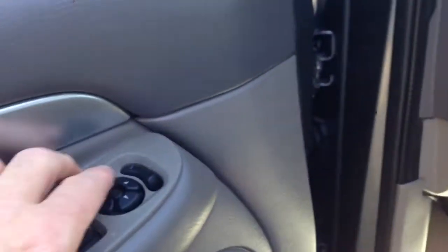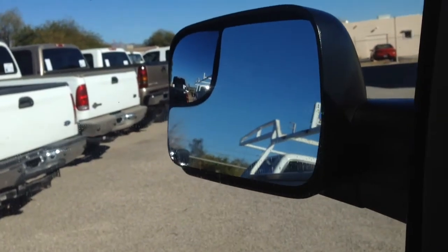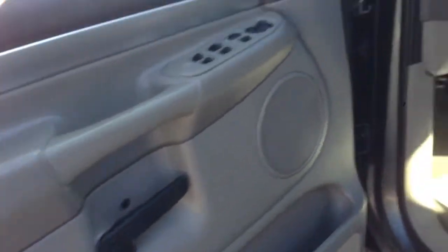All right. So all the windows work from the master switch. Let's try some mirrors. Out, in, up, down. Other side. Out, in, up, down. Let's see if the door locks work from this switch. They do not. That would tell me it's not the switch, it's not the locks. I would say that something's disconnected from the door. Anyway, they will function. The odds are that somebody's tried to get into this thing with a Slim Jim at some time and took the rods off the locks. Anyway, not a big deal.